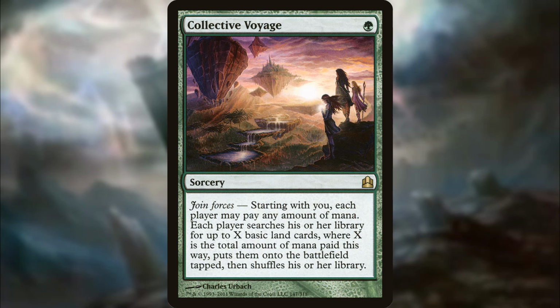Collective Voyage is probably the best one, because it deals with lands and it's only 1 mana for you to play. Everything else is optional. You don't have to pay a certain amount of mana extra. Just every player is going to search for that many basics. It's fantastic in, of course, land decks, where just having a ton of land drops is beneficial to you. But it's also good for group hug decks, where you're gifting everybody lands.